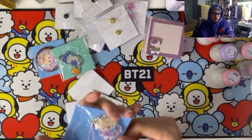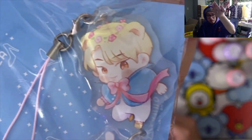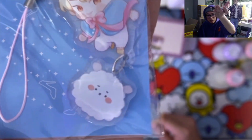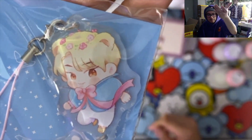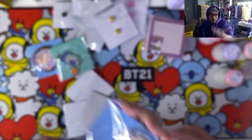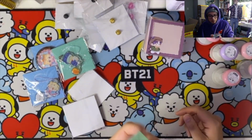Next up. Oh, we got more Jin. Oh my gosh, that's so cute. He's a prince. We got chunky RJ there, but he looks like he's floating. He's majestically floating down from the sky. Right? You guys know what I'm talking about. We got Crab Junie.